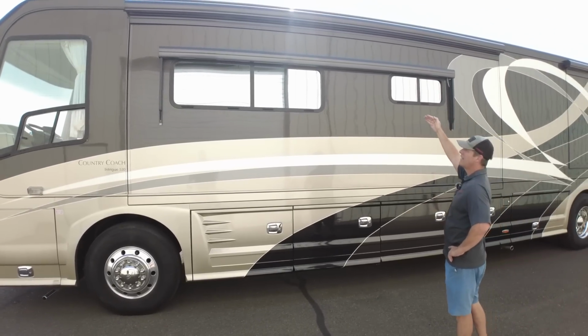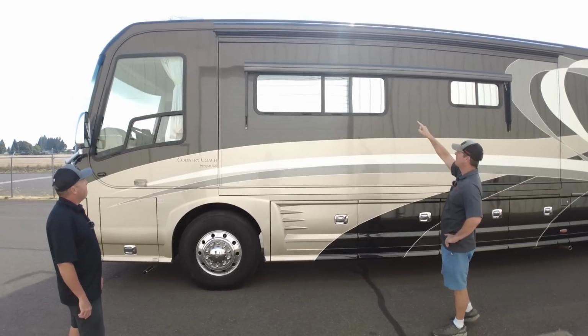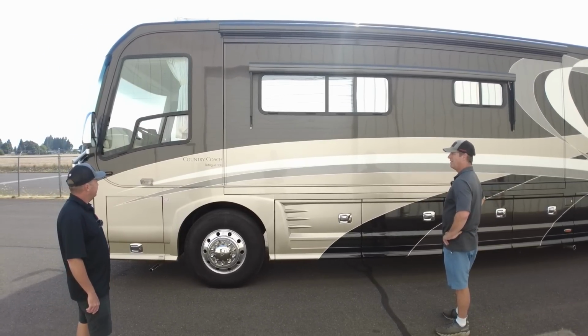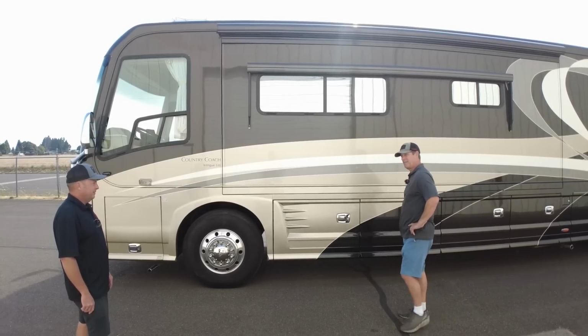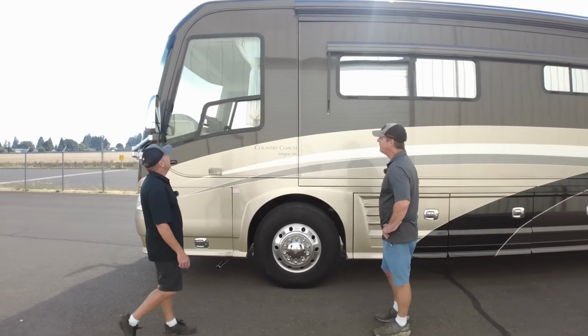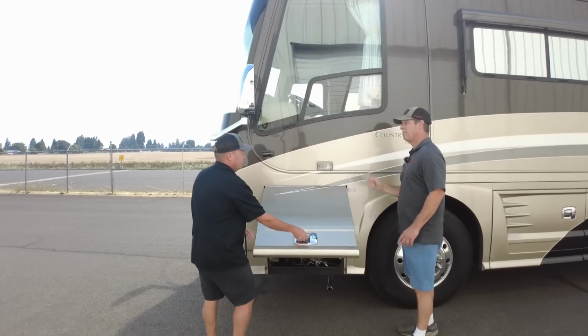So when the slides come out, the fabric and everything protect the top part of the slide room. And then you also have the Girard window awnings, which was an option. This coach, I was looking at the build sheet. It had $75,000 worth of options. I think it must have been a custom order somebody did. They put everything on it. Side view cameras. I like the three-headed mirrors.